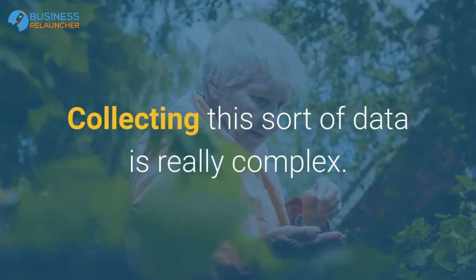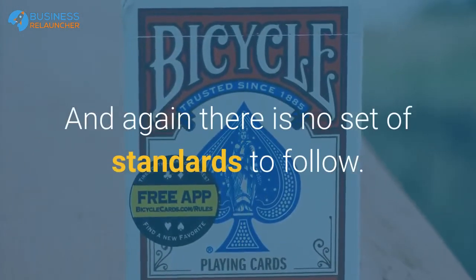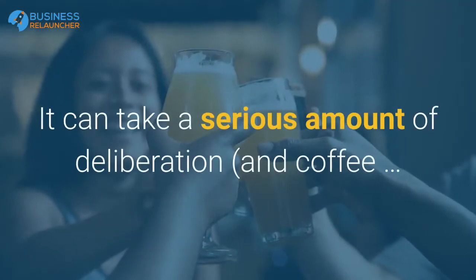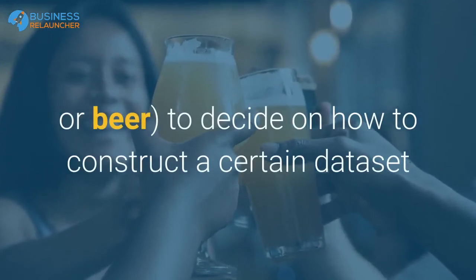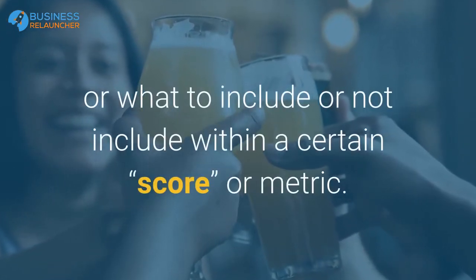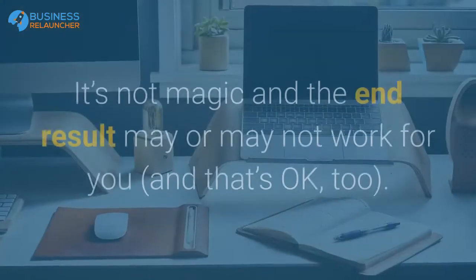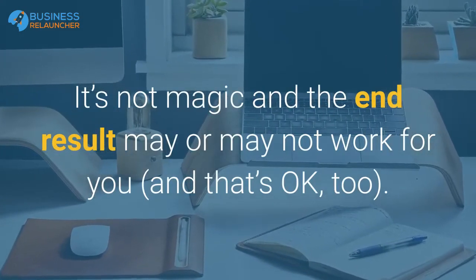Collecting this sort of data is really complex. And again, there is no set of standards to follow. It can take a serious amount of deliberation, and coffee, or beer, to decide on how to construct a certain dataset or what to include or not include within a certain score or metric. It's not magic, and the end result may or may not work for you, and that's okay, too.